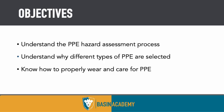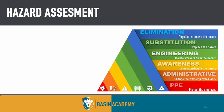So our objectives are, first of all, the PPE assessment process: what PPE is needed for the type of job, why you use different types of PPE, and how to properly care for and wear your PPE. So assessing the hazards is kind of the big first step in PPE selection. Knowing why you need to wear the PPE and where the PPE is going to protect you. But again, last line of defense, very bottom of the hierarchy of controls here. You can see, and we'll kind of break this down as we go through, but elimination is number 1, substitution is number 2, then engineering, awareness, and administrative. And then very, very bottom, last line of defense, is PPE.